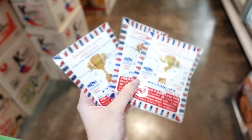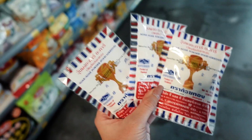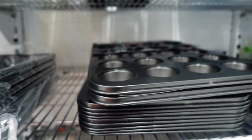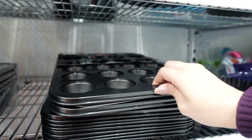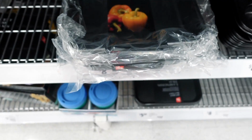Made a quick stop to the Asian supermarket and I picked up some agar-agar. I need this to make the raspberry dome. Alright, I'm in Coles now, and it doesn't look like they have much here either, unfortunately. I kind of regret what I bought in Victoria's Basement because these would work better for me, so I might just grab two of these.